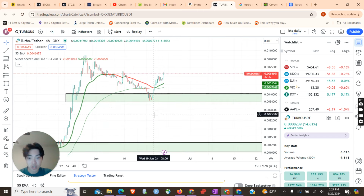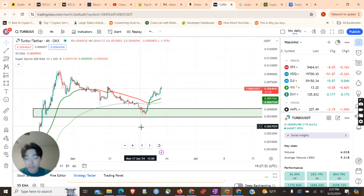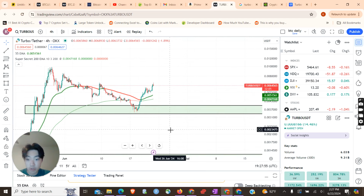But what I see from this chart, right, I see multiple areas of support that Turbo has hit and bounced off of. So we see this main area right here from about 0.003 all the way to 0.004. That was the area that I was targeting, because as you can see here, this was a previous area of support, and we touched that line and bounced back very, very nicely. So it's very nice to see this green area be an area of support for Turbo.